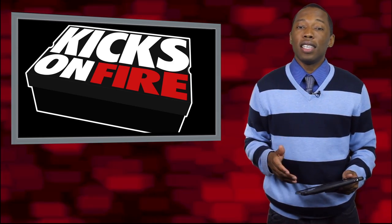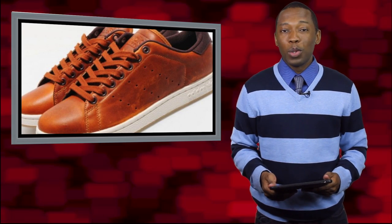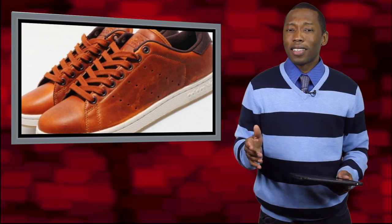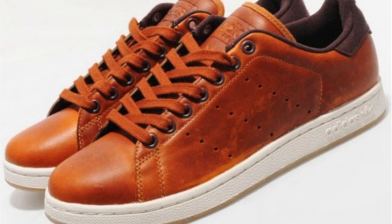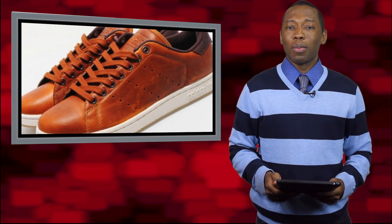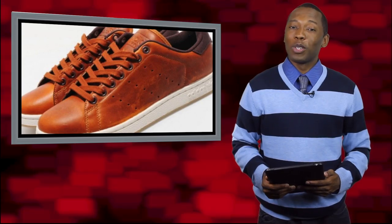Finally, it's the Adidas Stan Smith 2, the Adidas Stan Smith 2 in Mahogany. Look at this leather. I mean, do I really need to say anything else besides look at this leather? It looks crazy. So the Adidas Stan Smith 2 Mahogany. I love the color and love the leather. Let's move on to my personal pick.